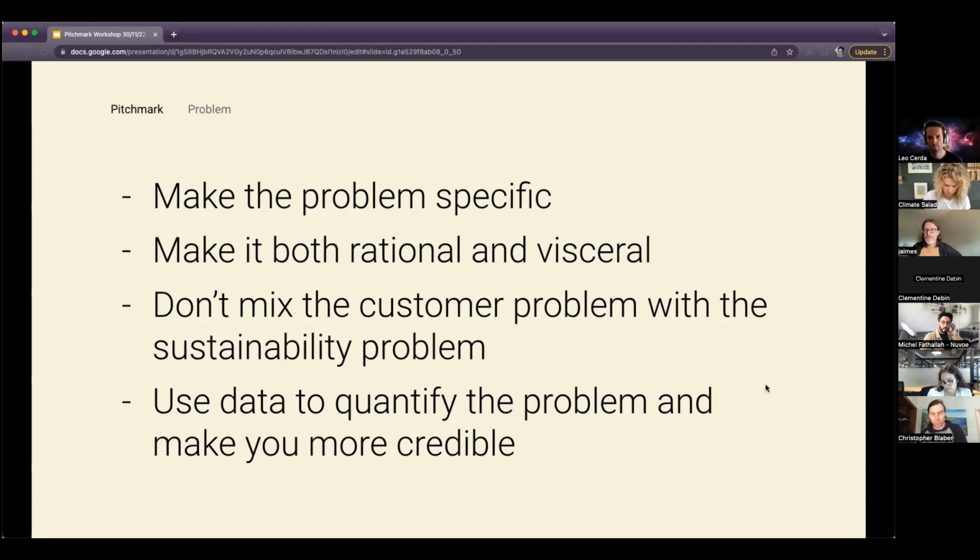We wanted to call out really this thing about mixing the customer problem with the sustainability problem, just because it's something that we do see quite a lot with climate tech, clean tech type businesses. Our point of view is that you should focus in on the problem. The broader climate problem is something that doesn't really need restating, or you can just reference it lightly like we saw in some of the examples, but really help the investor to understand why the problem that you're looking at is the thing that you're going to solve. And then that last point, I think we've spoken about that, using data to get more credible about the problem that you're looking at.